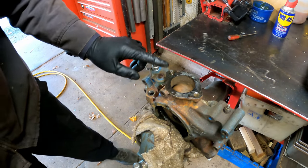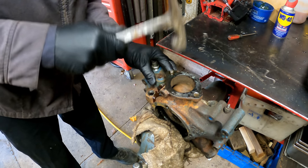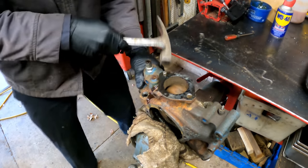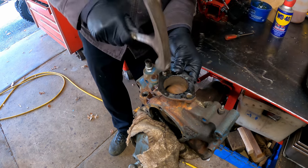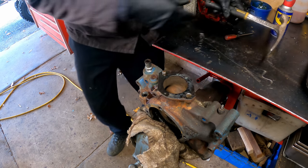I got lucky with this bolt breaking, leaving a nice nipple for me. Of course, I should have heated this and done this by hand to begin with, but you know, sometimes I just get careless and reckless. Should pop right out of there.